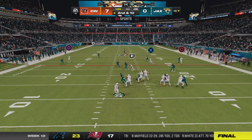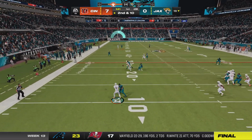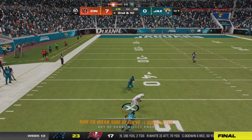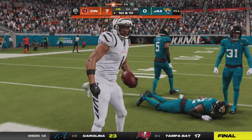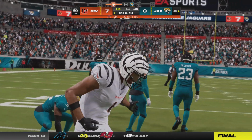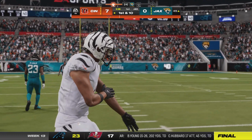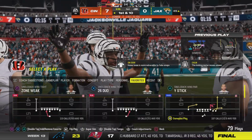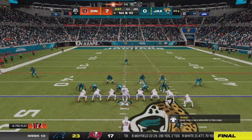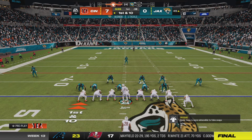Now Burrow. Forced out to his left. Now he'll let it go on the run. Deep left side. And got his man complete. And out across midfield down to the 45. 36 yards on the play. When they've needed a play this year, he's certainly been the guy to deliver it. As this season has gone on, he's been awfully consistent and sometimes spectacular.